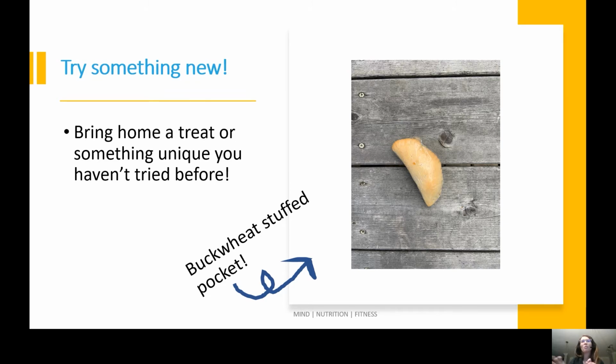This is one I brought home, and it's actually a little pita pocket stuffed with buckwheat. So I gave it a try. $2. What's there to lose? It was pretty good. I'm glad I didn't get the whole pie, I'll say that much. But totally something great, totally something unique, supporting somebody who's being creative and wanting to do something new.